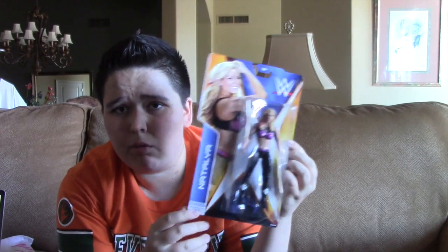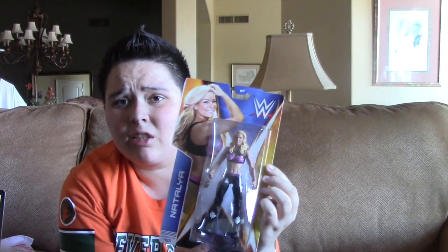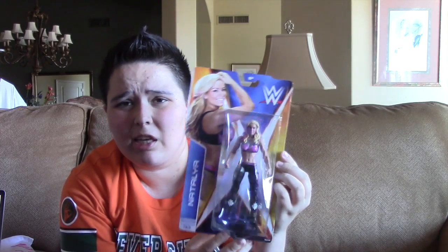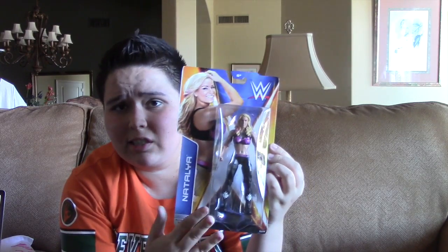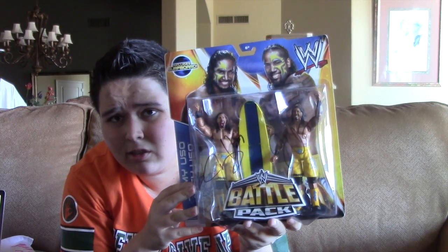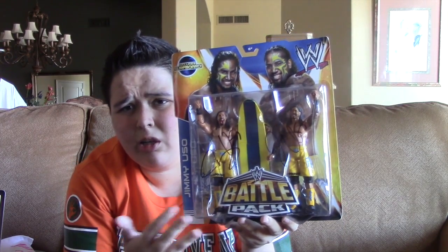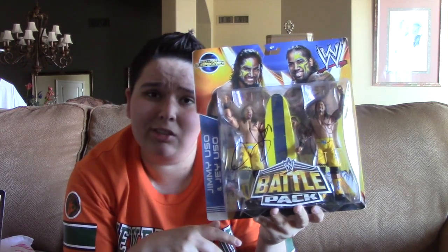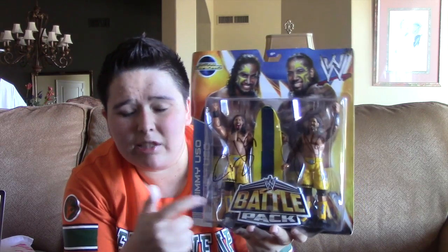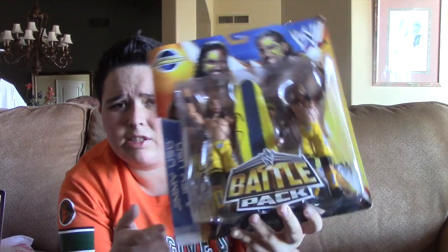Alright, so now we're getting onto the newer figures. So of course, as we all know, they have the Mattel Basics. So this one's Natalia. I was so happy when I got her. But yeah, so they sell the Mattel Basics. Just comes with the figure. That's it, just standard figure. And then of course they have the 2 packs. And usually the 2 packs will come with an accessory. Not the classic ones, those don't always come with accessories. Sometimes they do, sometimes they don't. But these always come with the accessories. And as you can see, it is signed by the Usos.